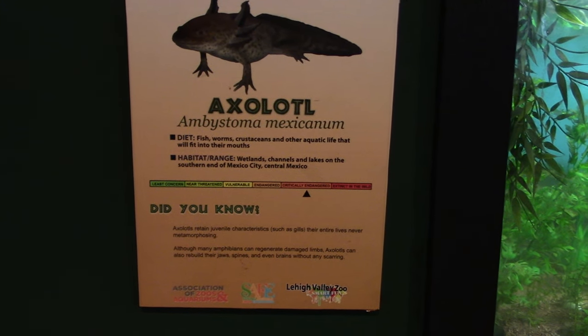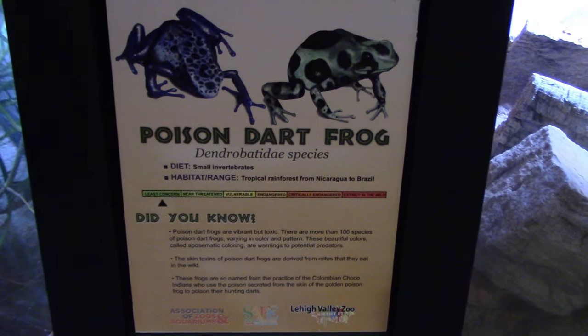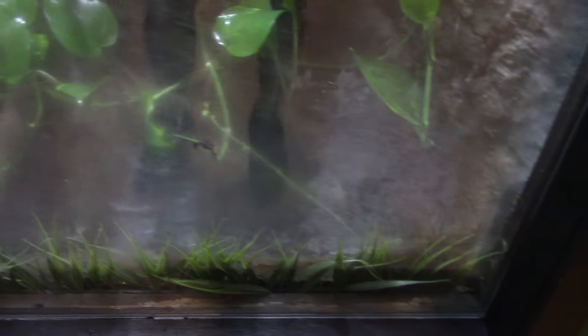We've got axolotl. Got poison dart frogs. There we go. See one of them. So it's hard to see the bottom. Like I said, a lot of kids here, so a lot of smudges on the glass. There's also some condensation inside. There's multiple different types in here. I see another one of the poison dart frogs.